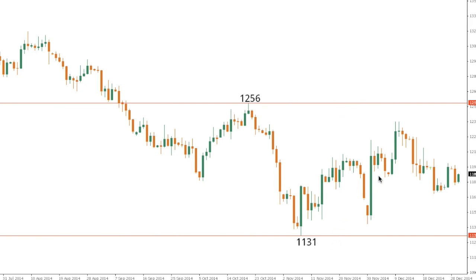Gold. Gold is locked within the middle of a key range between 1256 above and 1131 below. A break above 1256 would suggest that a medium-term base is in place, with the market potentially shifting to the top side. However, inability to take out 1256 keeps the medium-term downtrend intact, with a focus on a retest of the recent 4-year low at 1131 and potentially a break exposing 1000 further down.